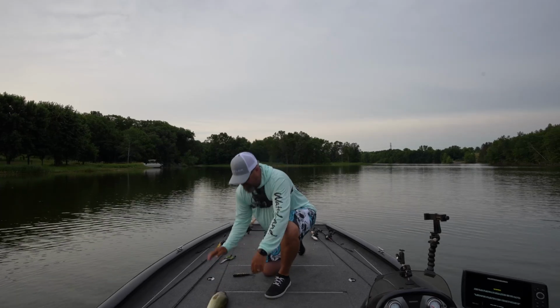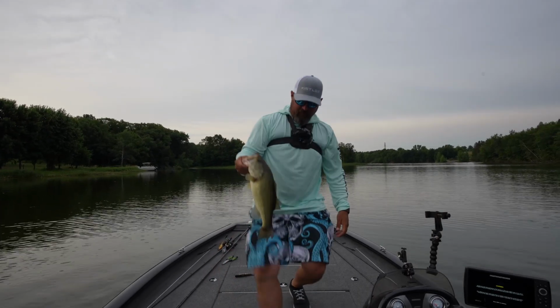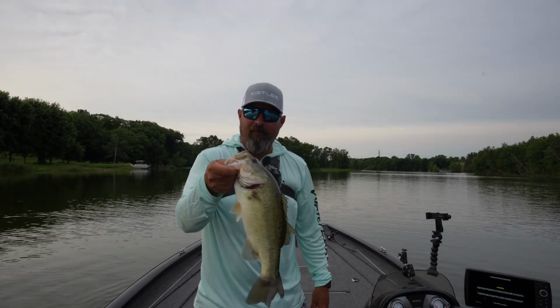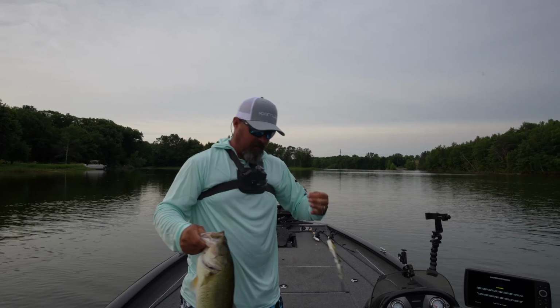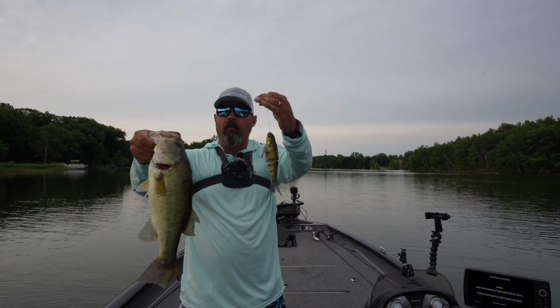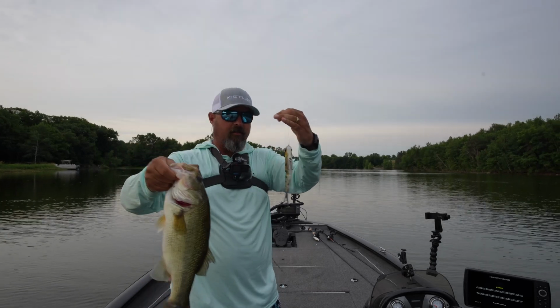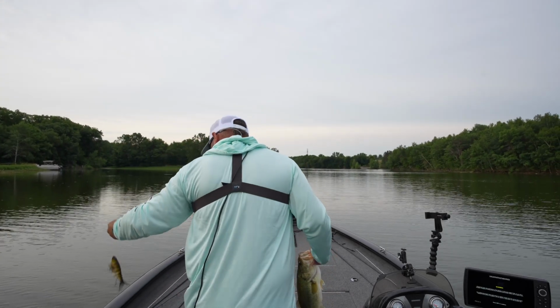There he is. Oh, come on, buddy. There we go. Little guy. He's probably about 2.5 pounds. Not huge. Right there on the Chad Shad and Ghost Perch. Oh yeah, let's get a quick weight on them.